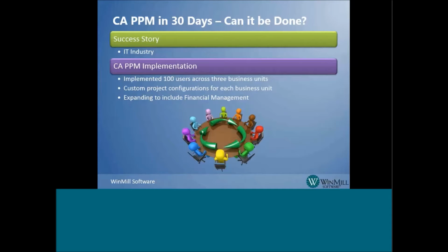Working together with WinMill and our 30-day implementation methodology, this client implemented CA PPM with 100 users across 3 business units. Their project management implementation was highly customized due to the unique needs of each business unit. During our discovery sessions, data elements were identified and CA PPM was configured to meet these requirements. They are currently looking to expand their use of CA PPM to include financial management.